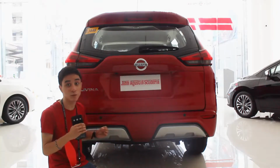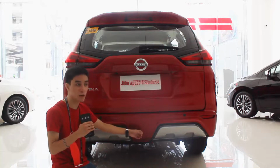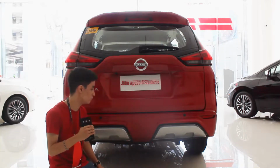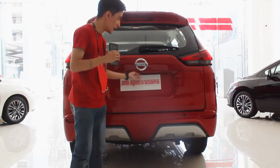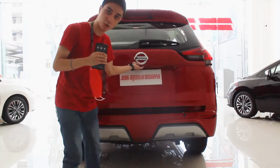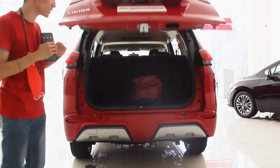Sadly not present with this Livina, unlike the pre-facelift Xpander, is the third Formula 1 style brake light down here below. I won't even put that because, as you can see, the body's already here. And open it up, like I said earlier, new sheet casing with this tailgate. It feels heavier, so that's a good start already.